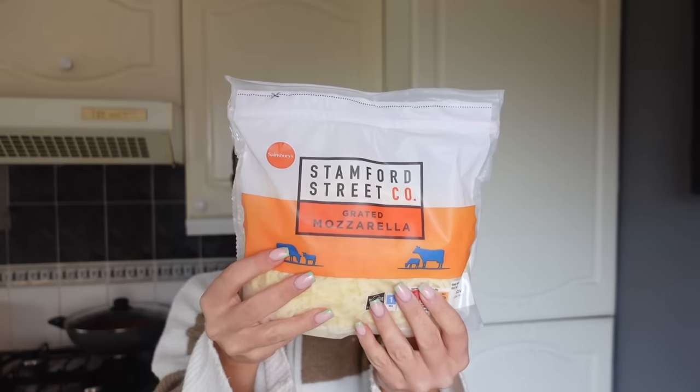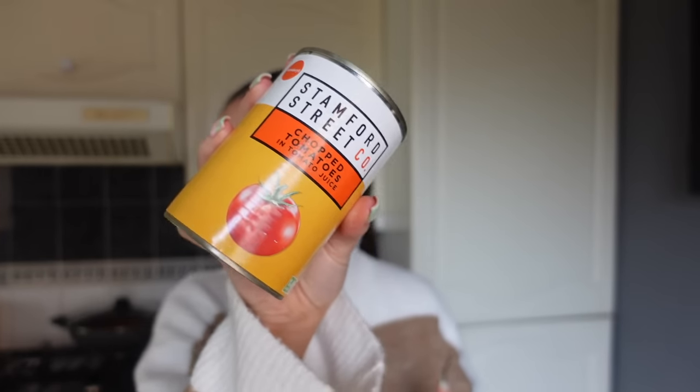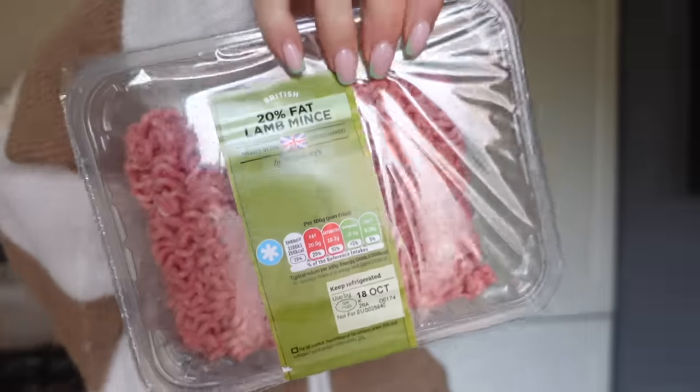But bake your sweet potatoes, scrape it out, mix it with Philadelphia. You could do chicken as well. I've done it with chicken or bacon if you like bacon. I personally don't, but if you like bacon, mix it in with the Philadelphia and the sweet potato inside, and then stuff them back in, put mozzarella or cheese on top. Incredible. Mozzarella. Another pack of tomatoes, chicken breast, lamb mince.